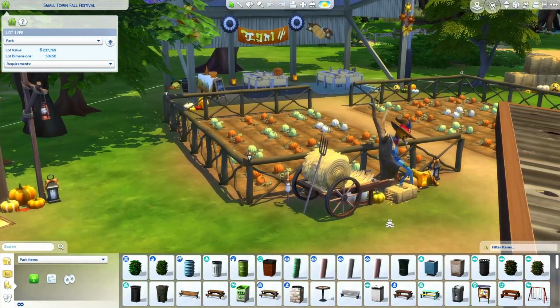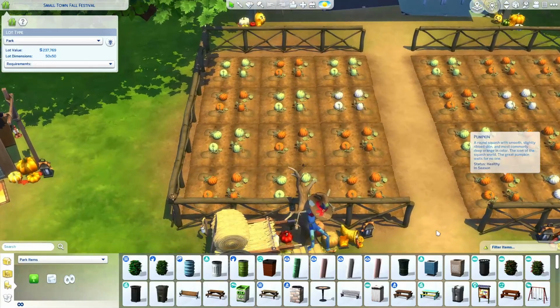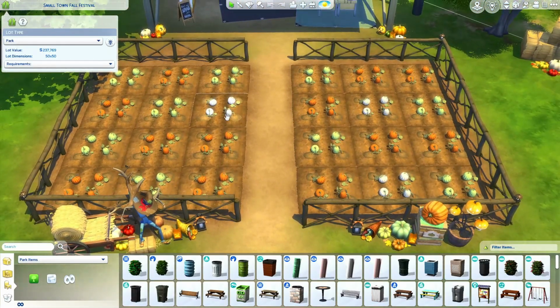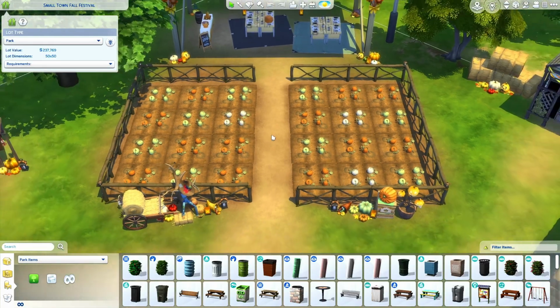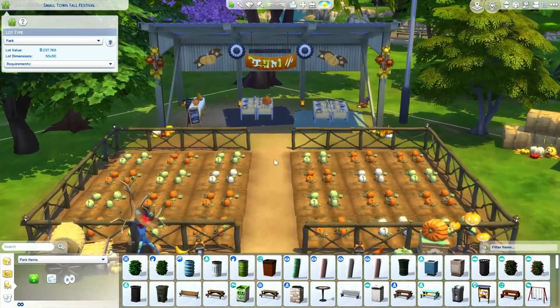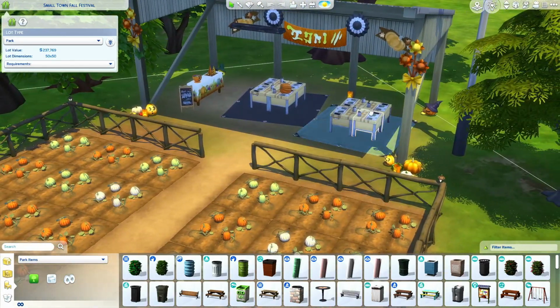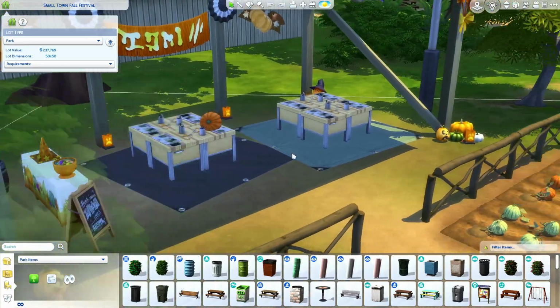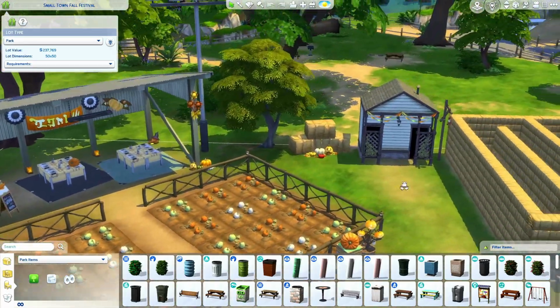It's not fall without pumpkins, and I love that we have real pumpkins here from the Cottage Living pack that are just growing and you can harvest them. I think that's a really good idea, a great use of it. We also have pumpkin carving stations, which is an absolute must, and a candy jar. This honestly just feels like a deliberate fall festival, and that's why I love it so much.